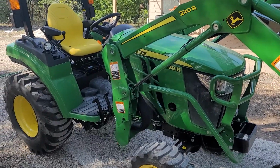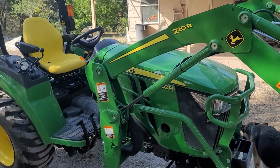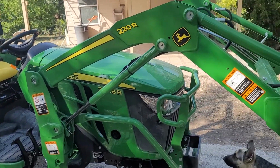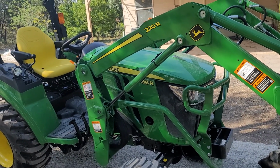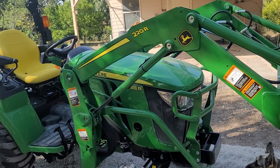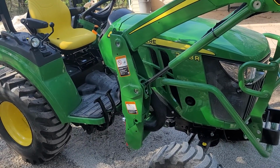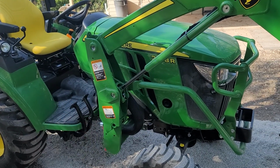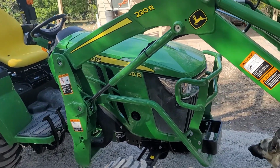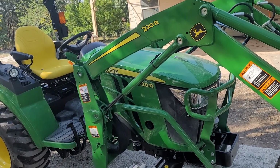It doesn't have to be this color. Apparently that's like a big deal. Like everybody's like, oh my gosh, my tractor's got to be green or red or orange or blue or some weird paint loyalty here. I got this one because I looked at everything that this particular model could do, and I wanted to make sure that I was future proofing myself to some extent.